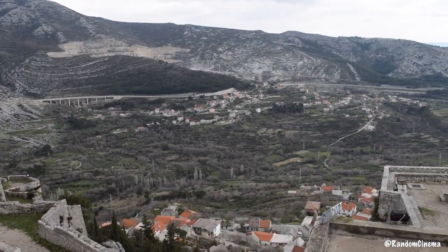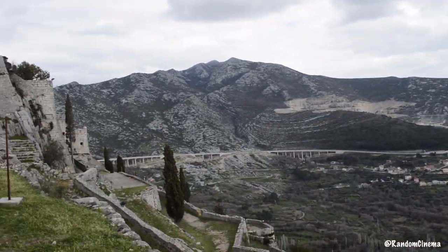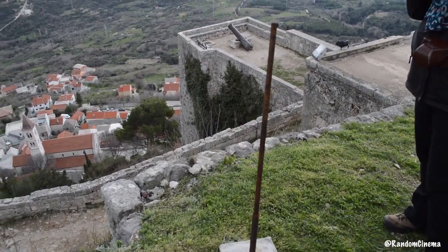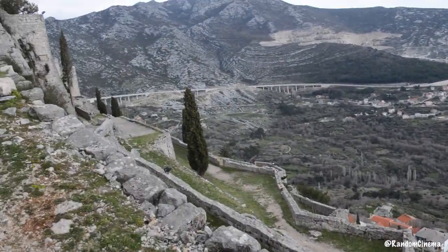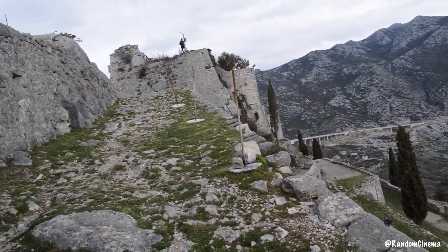It's a stunning view. So there's no railings here. You have to bring your own rope for your own safety.